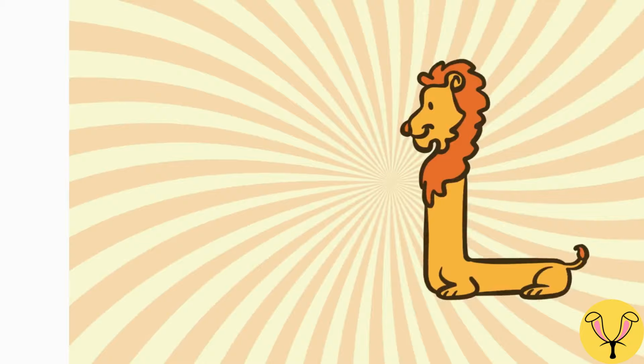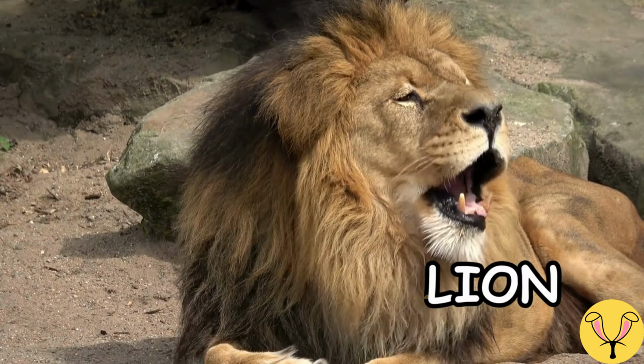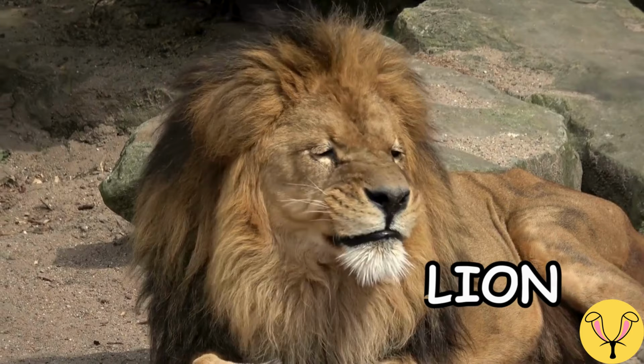L is for lion with a mighty roar. In the savannah, it reigns forevermore. With mane like fire and eyes so fierce, it's the king of beasts without a peer.